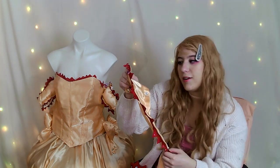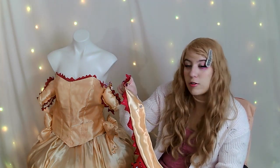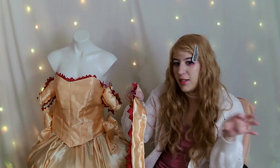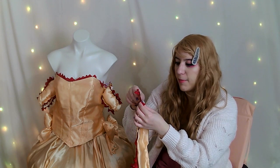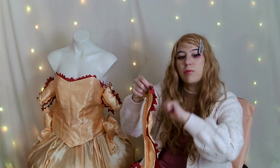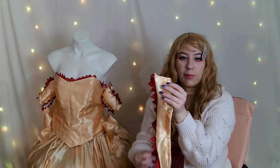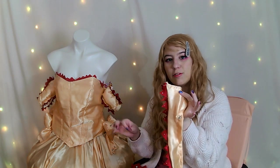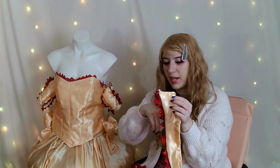For all the little triangles, I pretty much just made long strips, folded them a bunch of times so I didn't have to make as many cuts, and just cut them, and then they were just these long strips. And then I put them on the inside when I was hemming the two pieces together, so when I pulled it inside out, these would be on the outside. I think the only one that's slightly different is the ones around the top, because I ended up top stitching it on. Everything else was put on the inside and pulled through when I pulled it inside out.